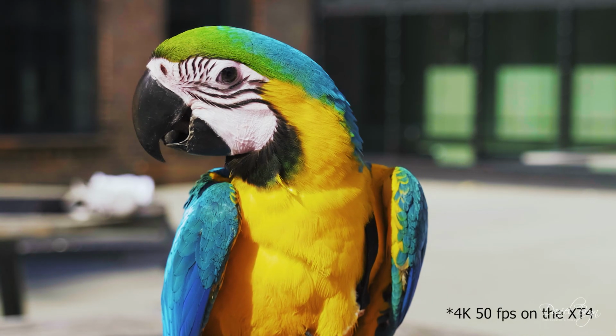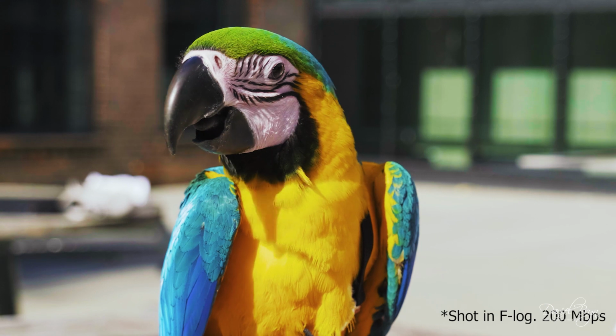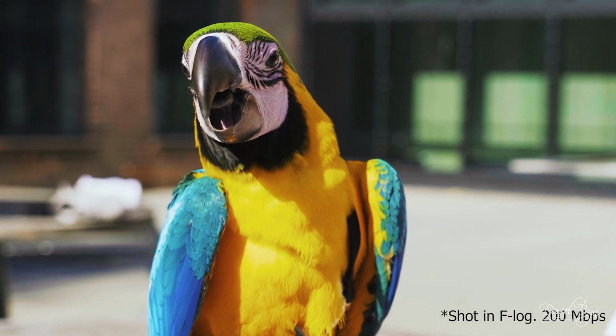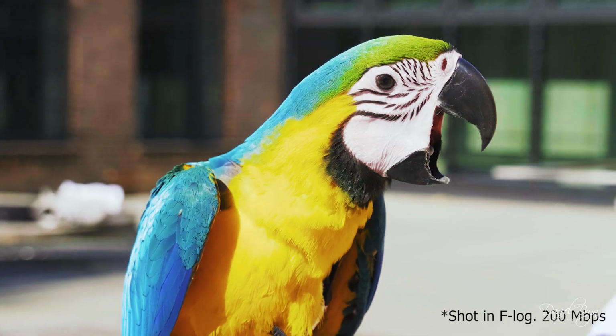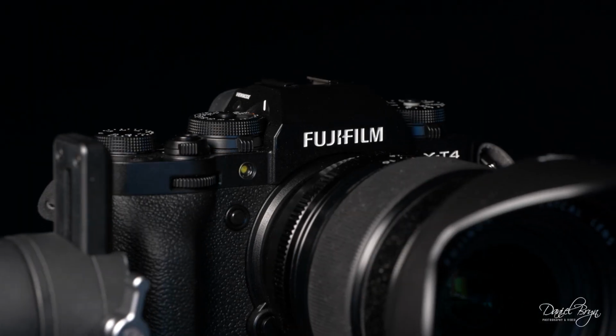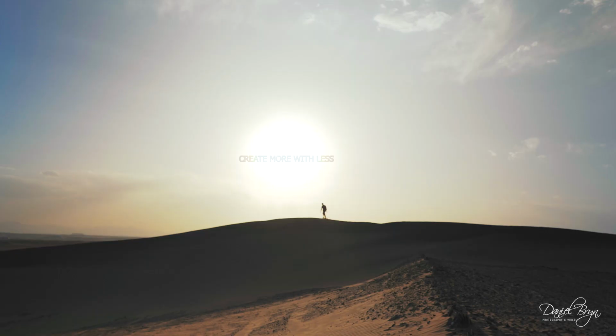It films in 4K 60 frames per second, has a built-in intervalometer for my time-lapses, and it's much smaller than my Panasonic. If you want to know more about specs, you can find several videos here on YouTube about that. My point with these tests is to figure out if this camera does the things I want a camera to do well enough so I can minimize what I carry around the world and create more with less.